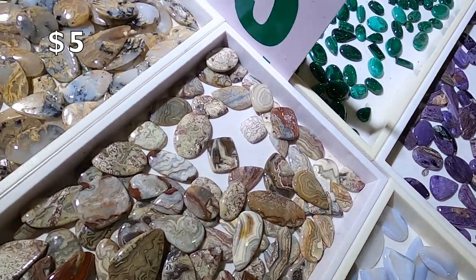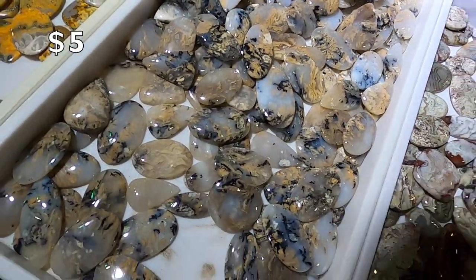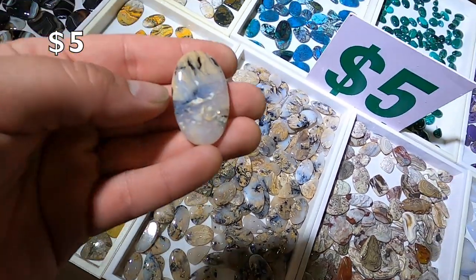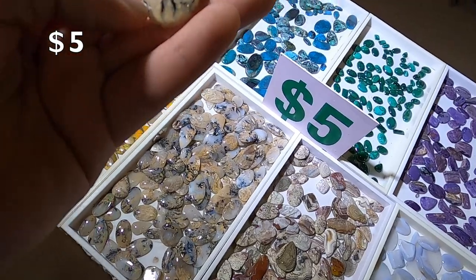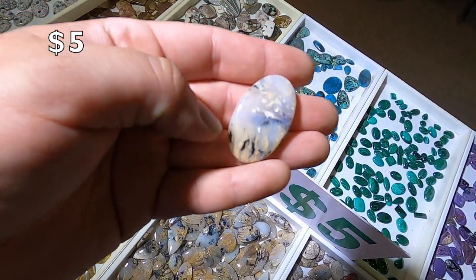Some crazy lace. I don't know what this is. I don't know if it would be considered a dendritic agate or whatnot. I really don't know. Maybe a plume agate.